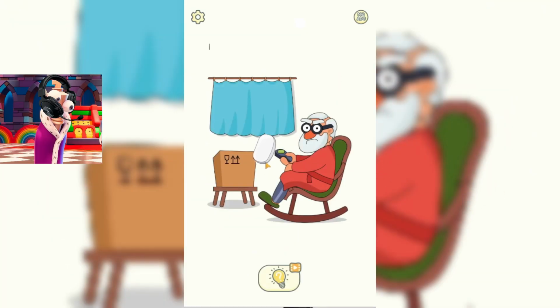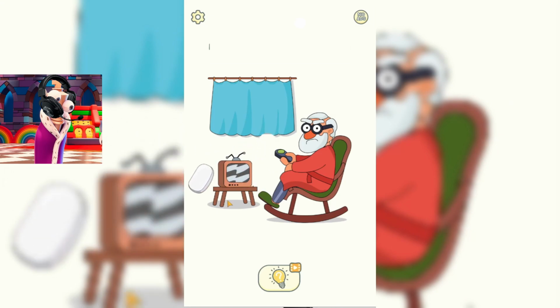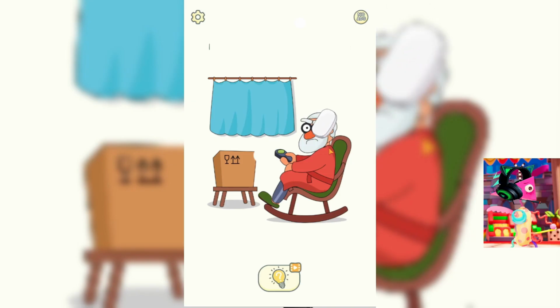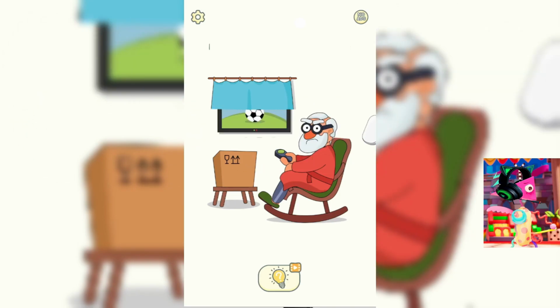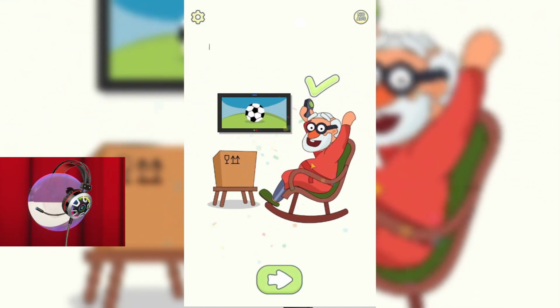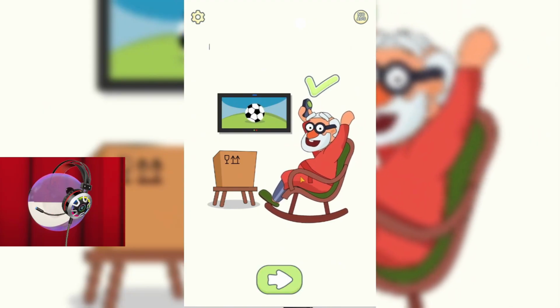Well, now let's help this grandpa. He has the same problem as the grandmother from the last task. I think his TV is actually hidden behind the curtain. Let's try to remove this curtain and check if he's really there. Yes, here he is. Great, we helped this grandpa. Well, let's now move on to the next task.